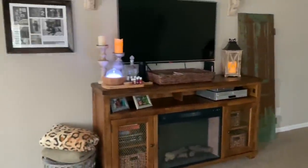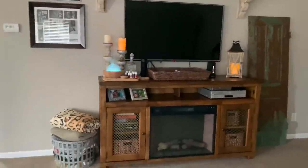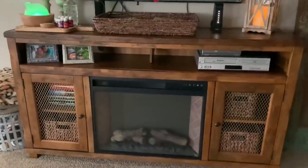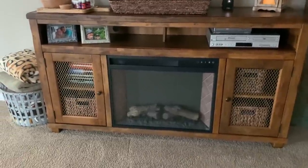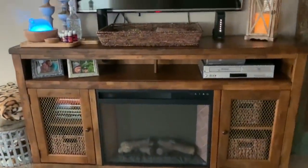And then over here, this is our entertainment center. We purchased this right after we moved in, and I love it. I do love it. That is an electric fireplace, and it works really well. If we shut the bedroom doors, it'll heat up this whole living room and kitchen nicely.